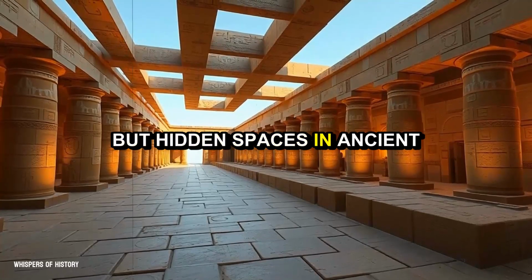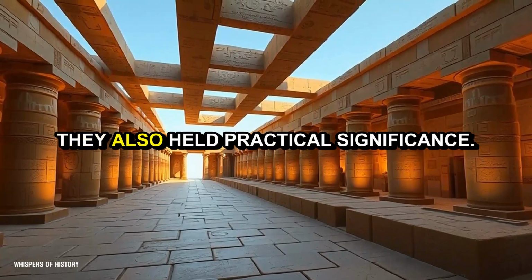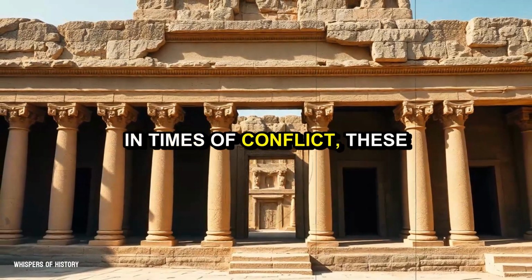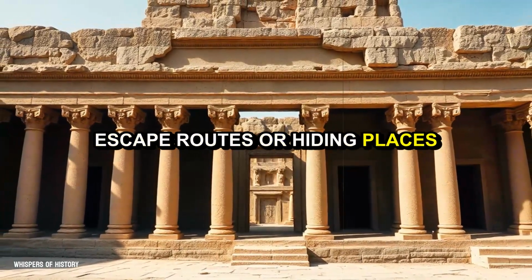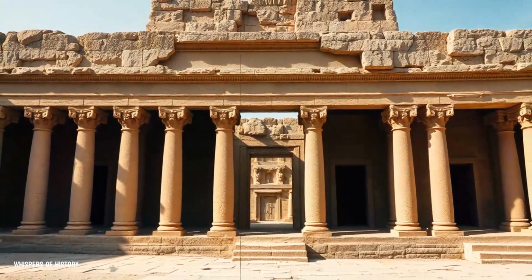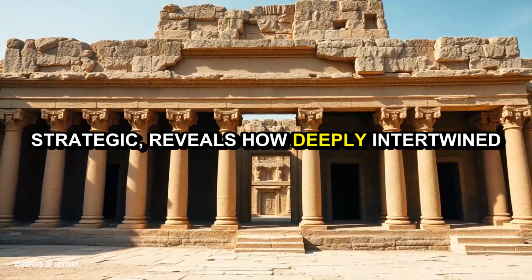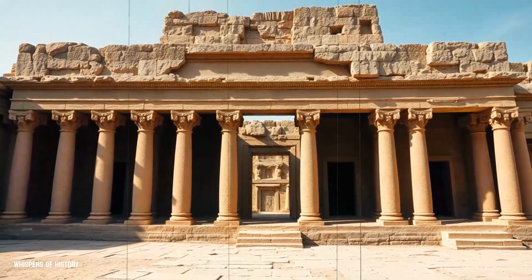But hidden spaces in ancient temples weren't just about spirituality, they also held practical significance. In times of conflict, these secret passageways could serve as escape routes or hiding places for priests and treasures. This dual purpose, spiritual and strategic, reveals how deeply intertwined the sacred and the secular were in ancient cultures.